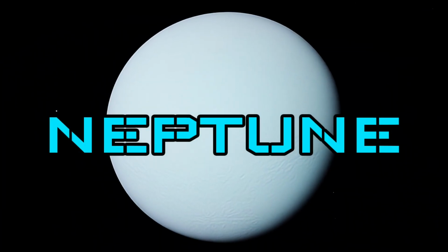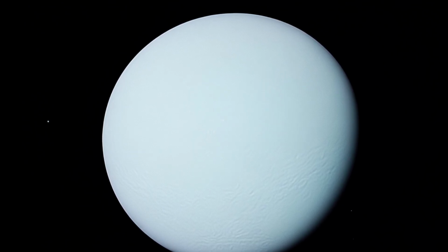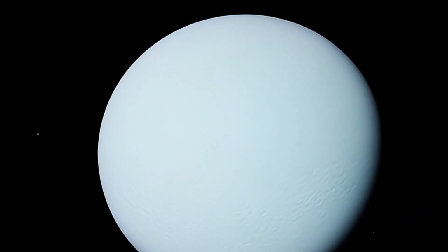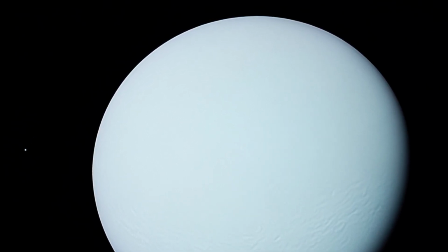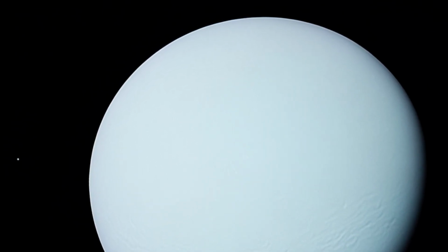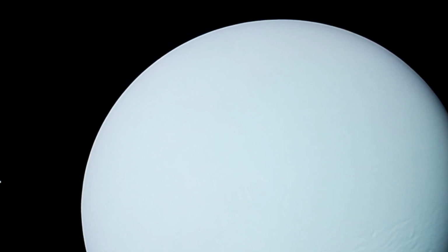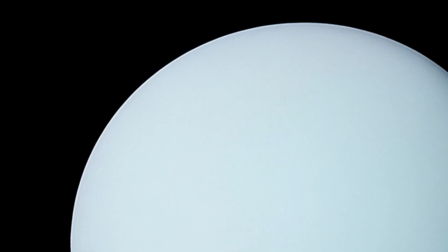Neptune. The farthest officially recognized planet in the solar system is Neptune. It's also an ice giant, even more distant from the Sun than Uranus, taking about 165 Earth years to complete one revolution. Neptune is known for its extremely strong, supersonic winds and for the Great Dark Spot, a storm similar to Jupiter's famous Red One.